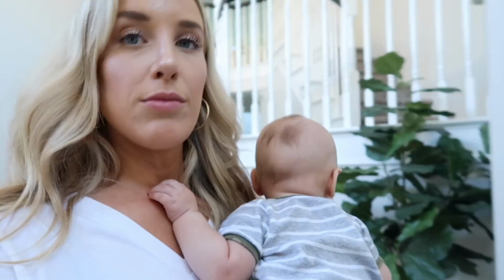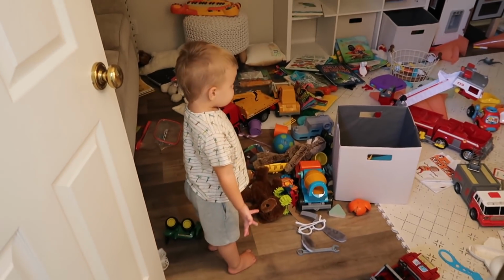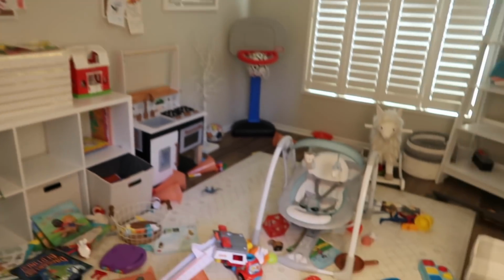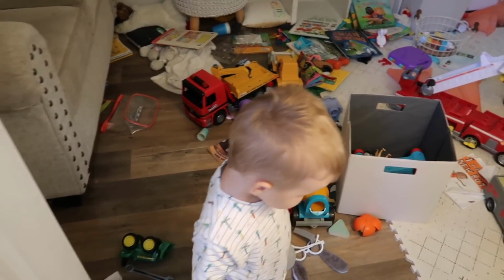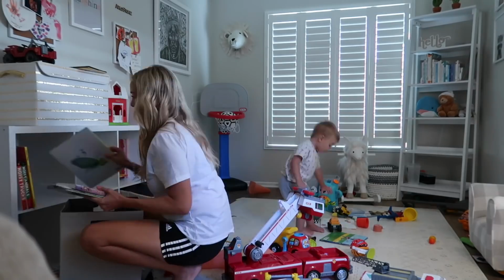All right, so now it's time to do a little playroom cleanup. So this is what it always looks like. A trash truck. Messy as you know what. Your trash truck is in the other room, Bubba. You gotta go out and get it. So we're gonna get organized a little bit.